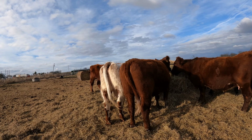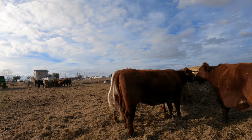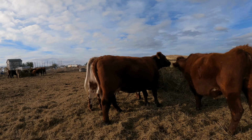A pretty good udder on her, if you look at that. Matter of fact, her sire is Bell Ringer, Mav Bell Ringer. Yeah, not a bad udder considering how far along she's been nursing a calf. And let's see here.